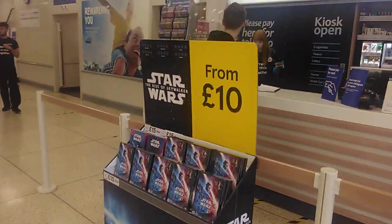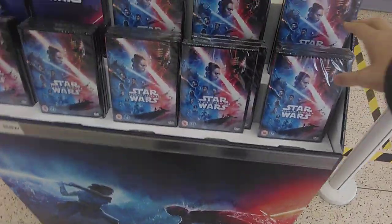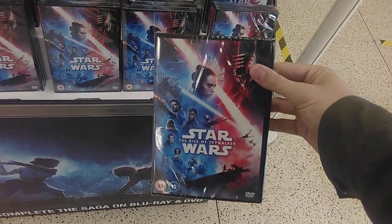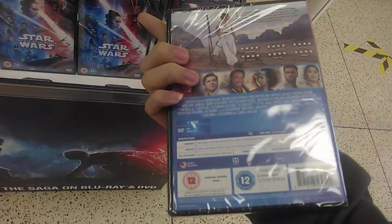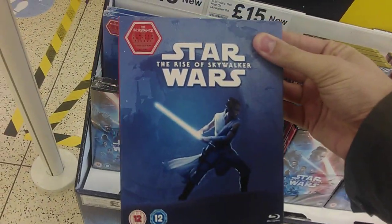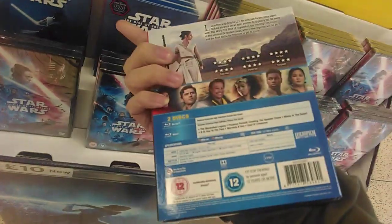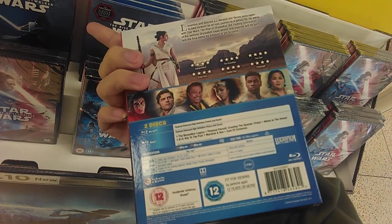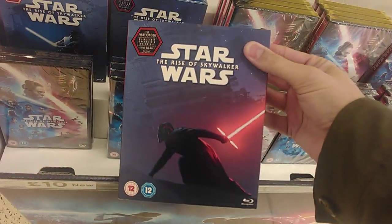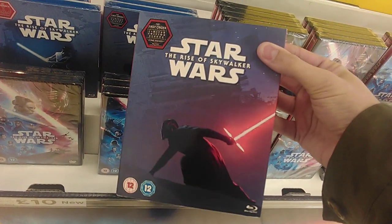Okay, so in Tescos we have a standee for The Rise of Skywalker. We have the DVD, and we have the limited edition slip. It's just the light side slip. The dark side with some nice spot gloss on there.